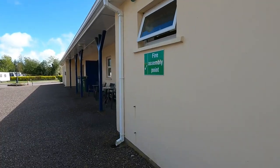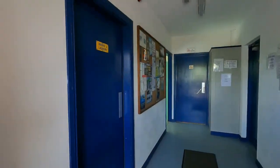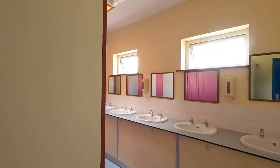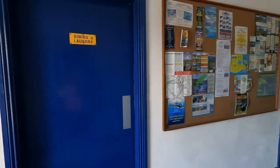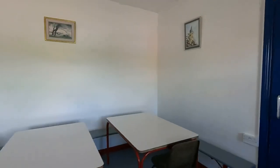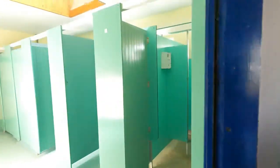Now I'm going to try and sneak in if there's no one there. Gents, ladies. Ladies' toilets there. It's only talking, no music. There's the laundry and dining room. Oh yes, dining area. Actually, I'll show you. The dishwash area is there, and then your dining area there for camping and tents. Ladies' toilets, gents' toilets. There's your showers.